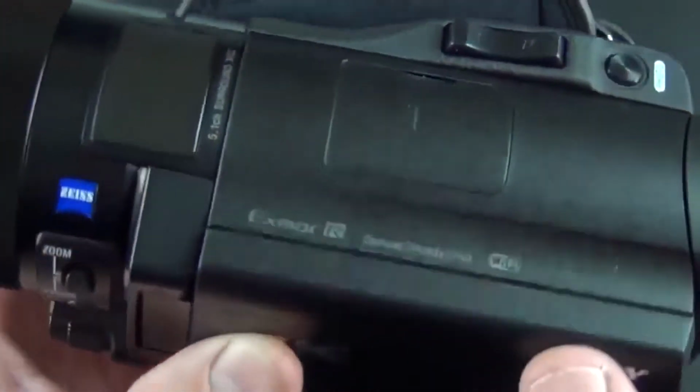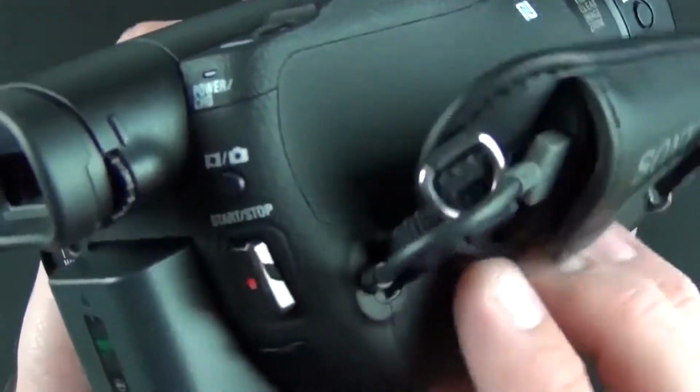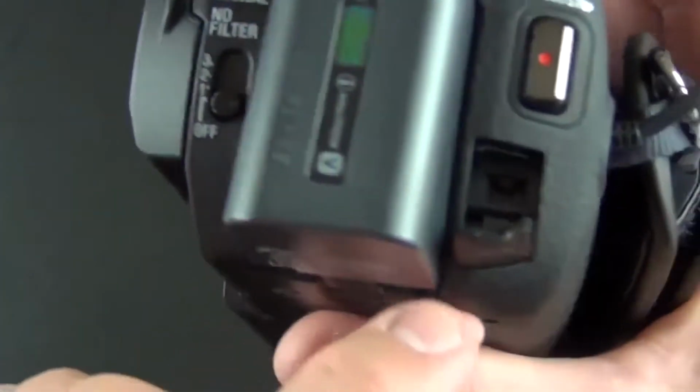It's got that high quality camera texture. Also along the side, it's got this kind of faux leather texture. Feels really nice in the hand. You also have your charging port down here for AC in, for charging your camcorder.